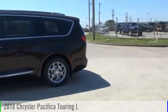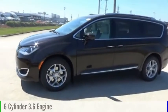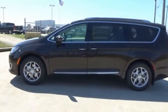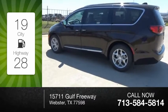2018 Pacifica. This vehicle is powered by a front-wheel drive, 6-cylinder, 3.6-liter engine, and comes with a 9-speed automatic transmission. Great fuel efficiency saves you money by requiring fewer trips to the gas station.